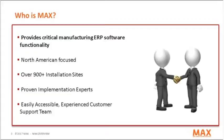In addition to the software, we have a team of implementation experts that are there to help make sure that your people are trained on how to use the tools and that you get the most value from your investment. And of course, on an ongoing basis, you have access to our technical support team as well as our 24/7 customer portal so that you can get at frequently asked questions and knowledge base of information.